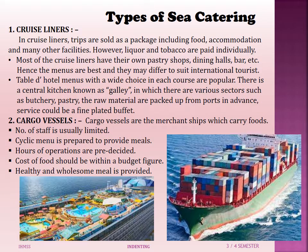Types of Sea Catering. Number 1 is the cruise liner. In cruise liners, trips are sold as a package including food, accommodation and many other facilities. However, liquor and tobacco are paid individually. Most of the cruise liners have their own pastry shops, dining hall, bar, etc. Hence, the menus are the best and they may differ to suit international tourists.